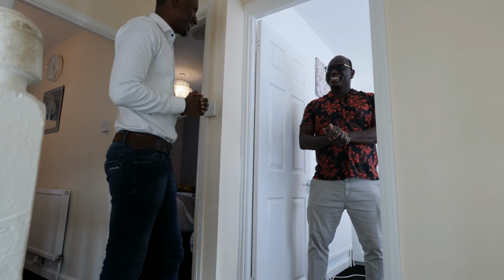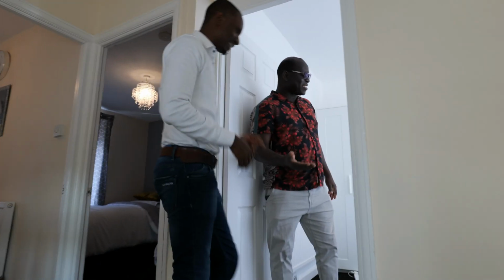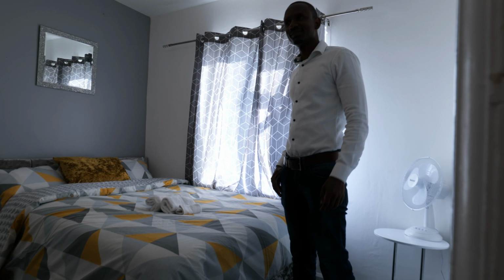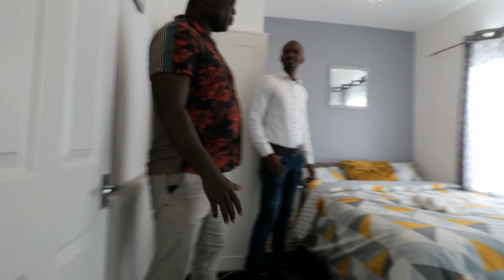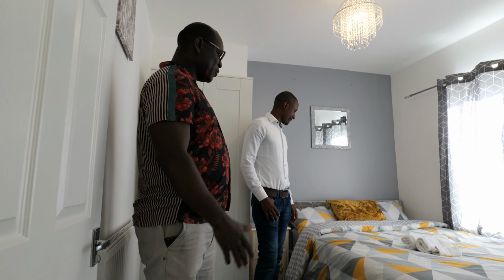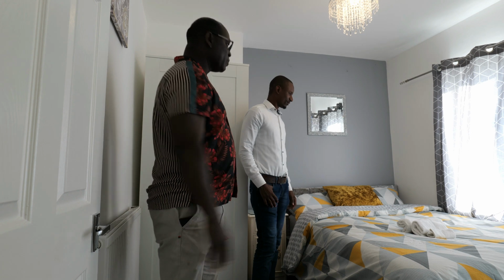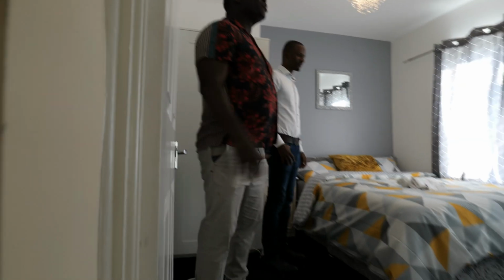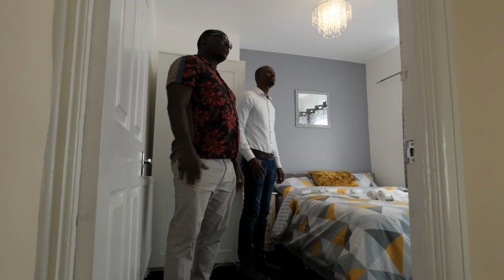Tell me what we've got in here. What you've done, really. So we secured this property unfurnished, and everywhere was not good looking, put it this way, but within the short space of time, we have really put it up to standard. As you can see, this is a double bedroom, properly designed and ready to go.